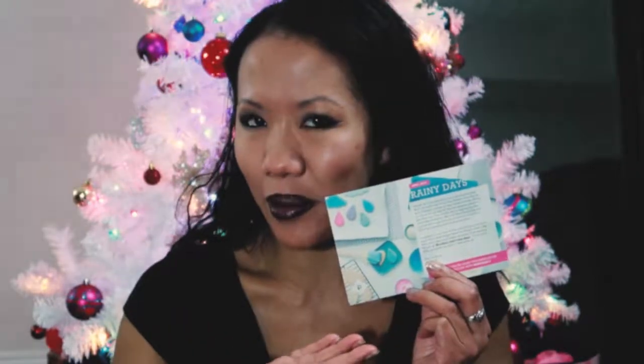And then, oh wow, this is April 2014, which is a rainy days theme. This talks about the theme of the box always, and then the other side shows the products and the values and everything. And I think I'm just gonna go in order.